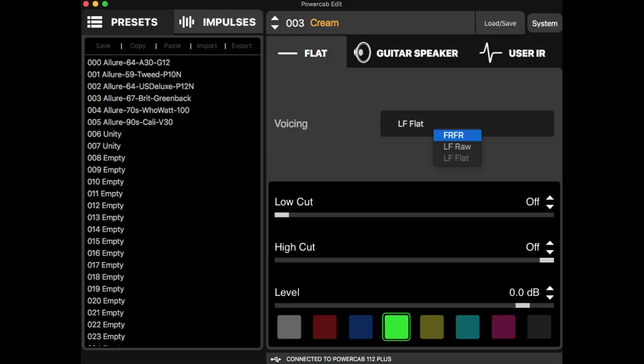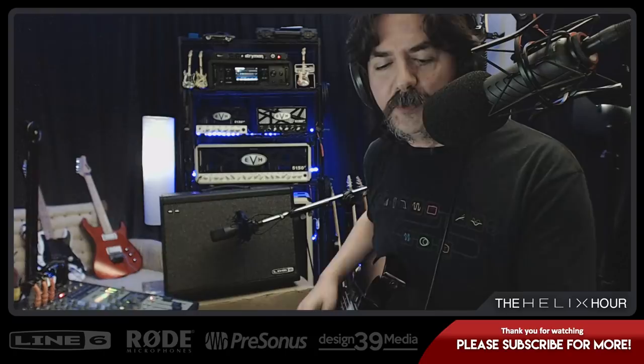Okay, so I'm going to use the Variax, Line 6 Variax, on an acoustic patch. And right now on the Powercab 112, I'm using it in flat mode. So what you're going to hear, microphone in front of the cabinet. I'm not running direct to the mixer like I normally would do out of the Helix. Strictly microphone in front of it, about 4 inches off the cone. Okay, one second. You're probably hearing my room mic, okay? So I'm going to turn off this microphone. Here we go.